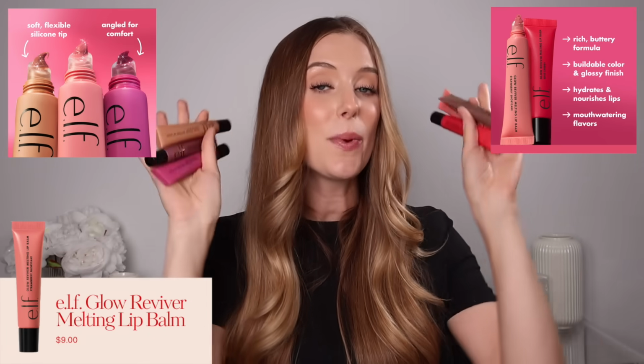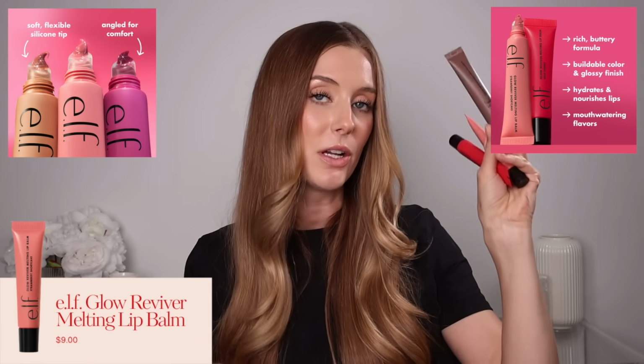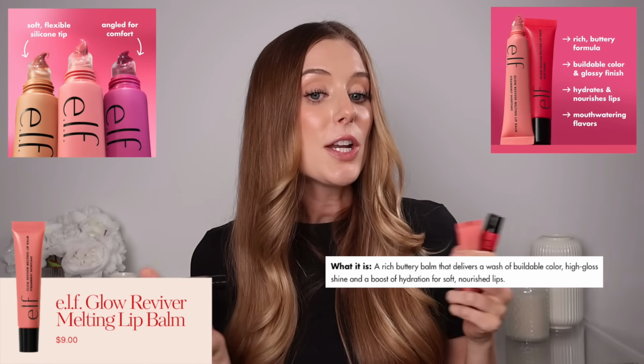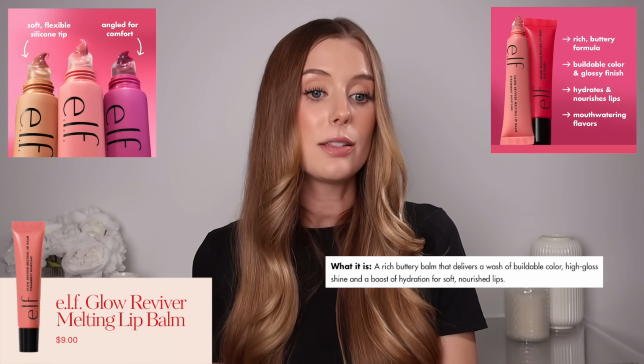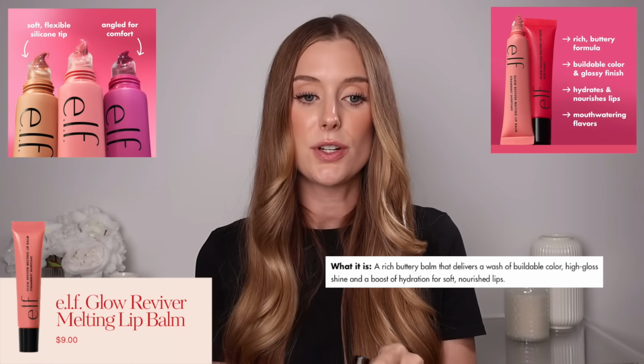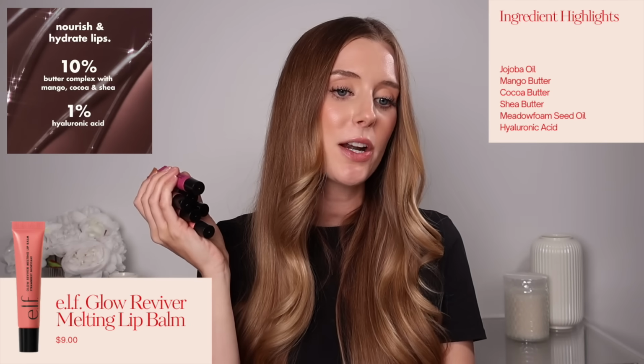I don't know. Next up, we have the e.l.f. Tinted Lip Balm Drop. This is their Glow Reviver Melting Lip Balm, which is described as a rich, buttery balm that delivers a wash of buildable color, high shine gloss, and a boost of hydration for soft, nourished lips. Ingredient highlights include jojoba oil, mango butter, cocoa butter, shea butter, meadowfoam seed oil, and hyaluronic acid.